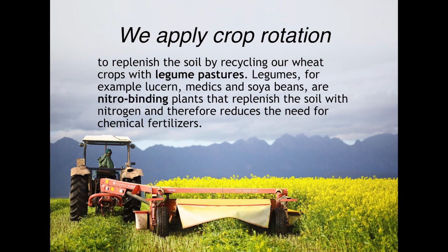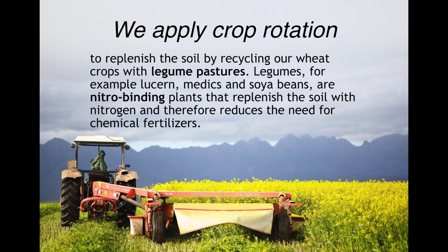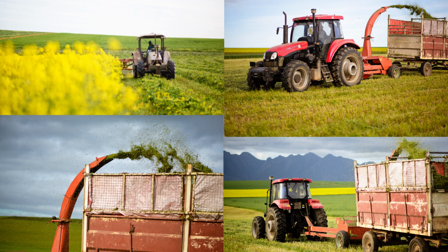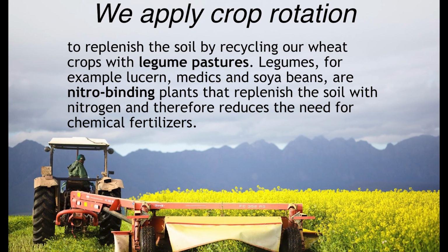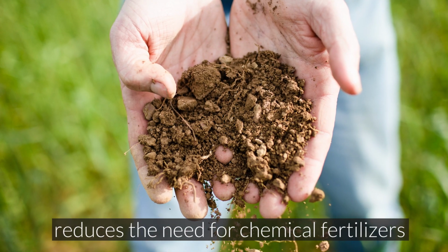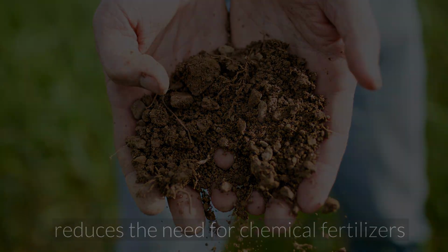We apply crop rotation to replenish the soil by rotating our wheat crops with legume pastures. Legumes, for example lucerne, medics and soya beans, are nitrogen-fixing plants that replenish the soil with nitrogen and therefore reduce the need for chemical fertilizers.